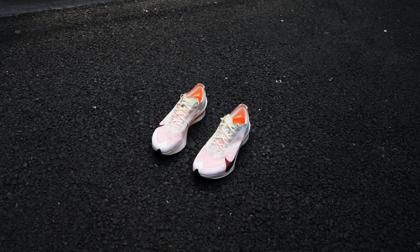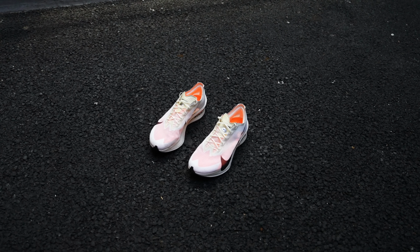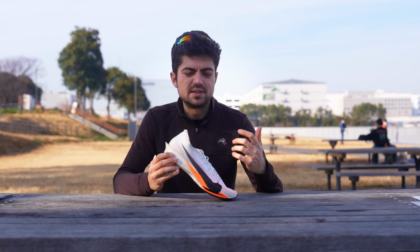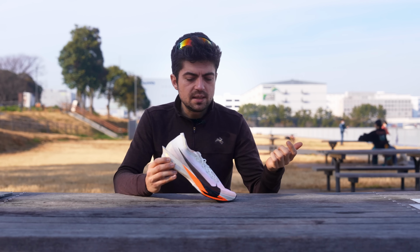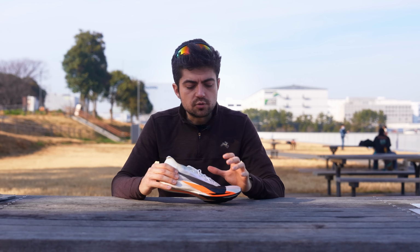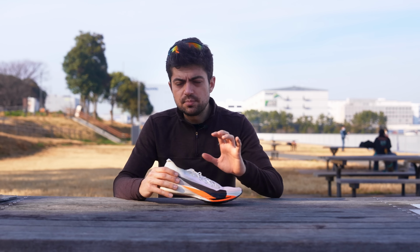The Vaporfly 4 that also is releasing today in this prototype colorway didn't please me at all in terms of upper. It was slightly better than the Vaporfly 3, but the Vaporfly 4 still has some major issues for me in terms of lockdown in the heel, which the Streakfly 2 doesn't have. And that's really good news. The Streakfly 2 is a great shoe in terms of upper, very simple, very straightforward.